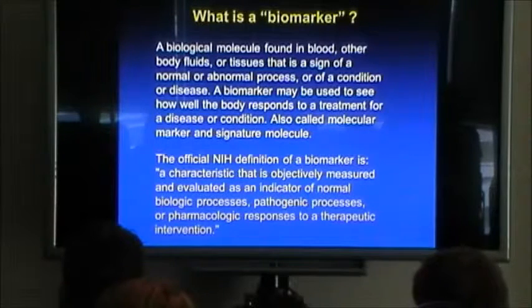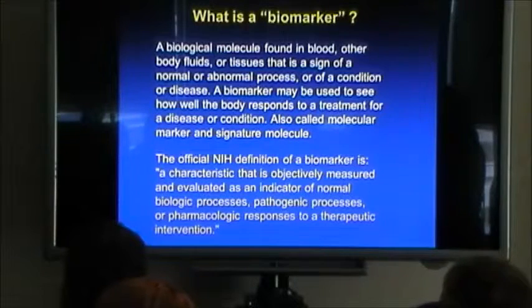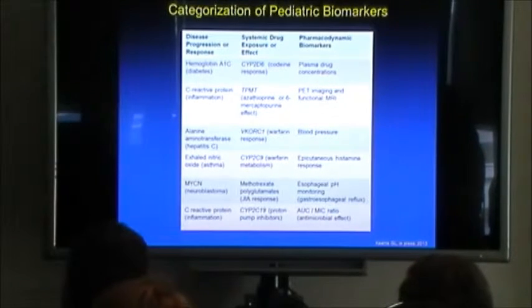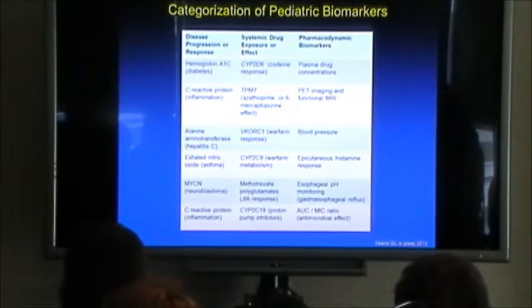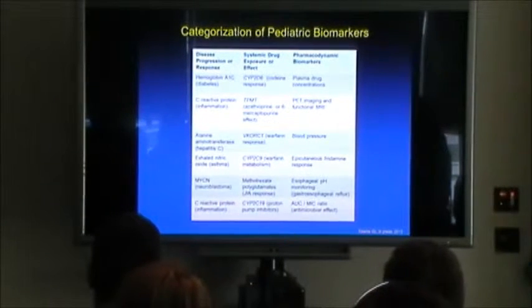It defines it as a characteristic. And it's broad and actually includes pharmacologic response. So it's okay to talk about measuring pharmacodynamics in the context of a biomarker. Now this is a table, and this is not inclusive, but I use it to illustrate some pediatric biomarkers that are out there. Many of you will know these. I've put them in three categories.